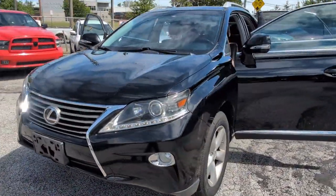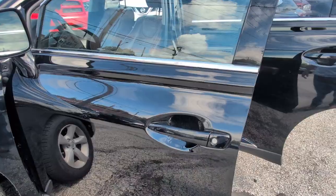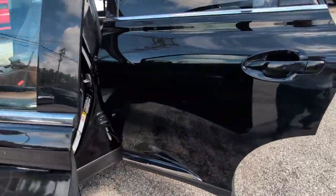I think for what it is, you're in a great position. Let's take a look in the inside. Let's close her up and we will start checking out the inside.